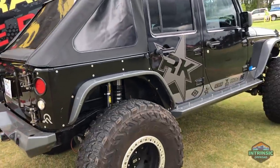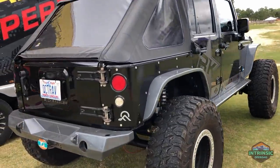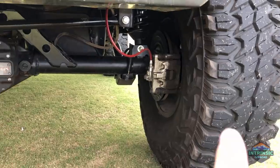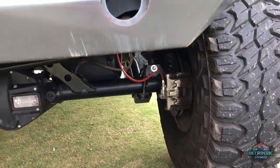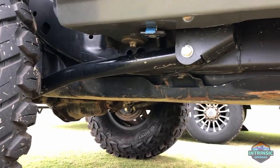He's on some X-Comp Gladiator 40s with the KMC Machetes. Got some Currie going on, lots of Rock Krawler. You guys can see how far his wheels stick out from the brakes. Got a pretty good bit of stance. Got some Rock Krawler coilovers, haven't seen those around too much. Got the long arms going on.